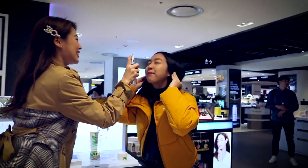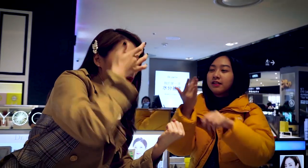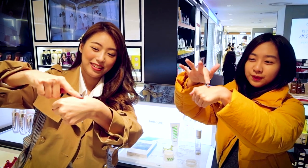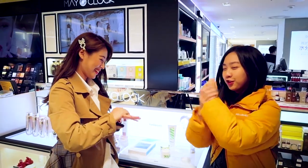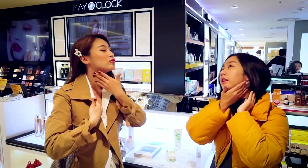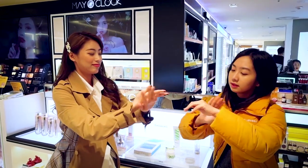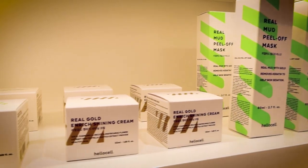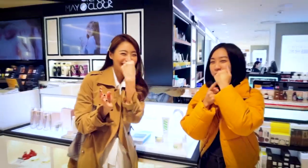'Hello Cell' is a derma cosmetics brand, which means that its products can deliver dermatologist-tested results without you going to expensive clinics. So that's amazing, right? We also talked to some of their staff members about what HelloCell can do to the skin. And they had so many insights about how we should take care of our skin, especially that the conditions in the Philippines are harsher.